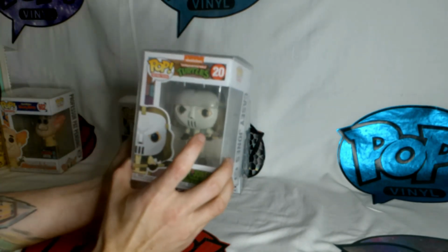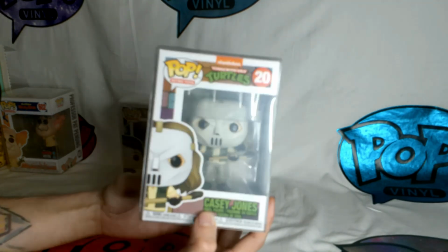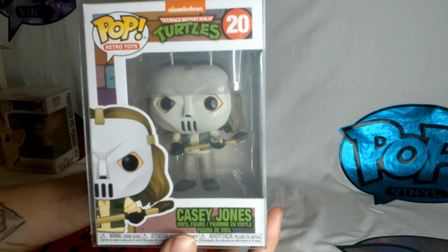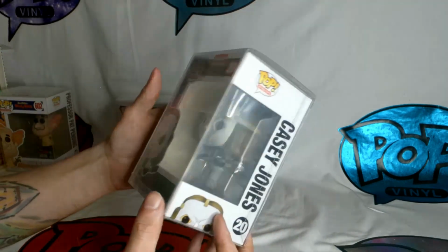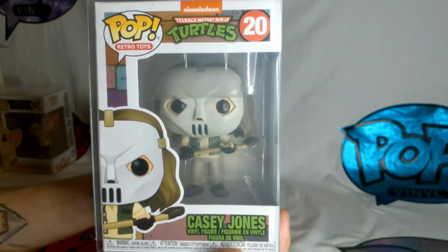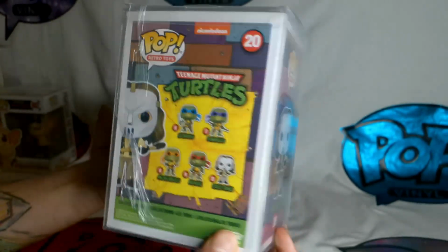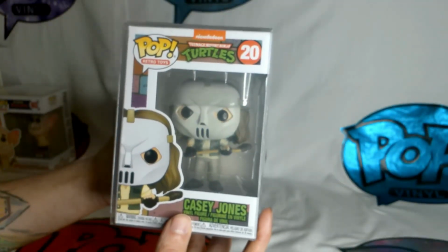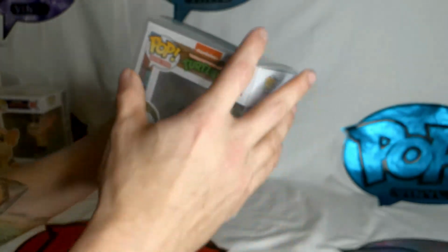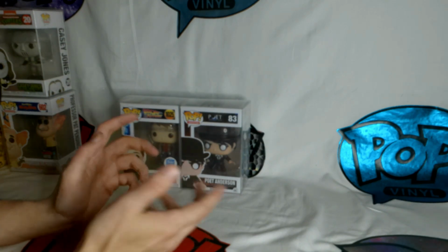Moving on to the next one here, we have one that I'm slightly more familiar with, but not so much so. It is Teenage Mutant Ninja Turtles Casey Jones. So he is wearing his signature hockey mask there, as well as his hockey stick. And yeah, good friends of the Teenage Mutant Ninja Turtles. And there are all the other turtles on the back there. Again, not a lot to say for me anyways, because I did not used to watch a lot of Teenage Mutant Ninja Turtles. That was not my show to watch. So I'll just leave that one at that.